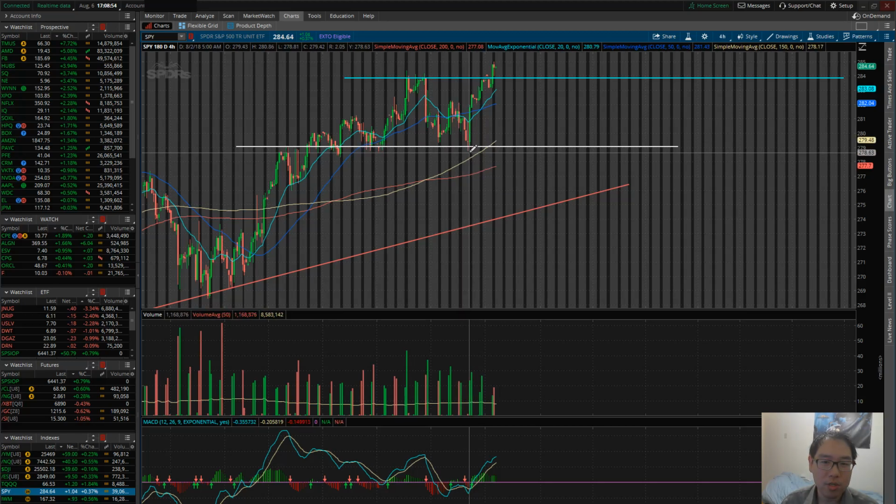We found the reversal. This was last Thursday. And we talked how this was a bullish reversal back to the upside. And because we did come down for a couple of days, we certainly have the potential to go up and cross this resistance line. And you guys can see how we crossed it today.